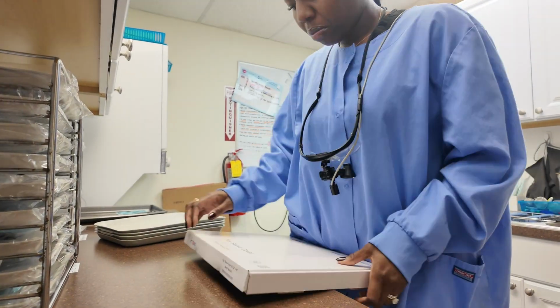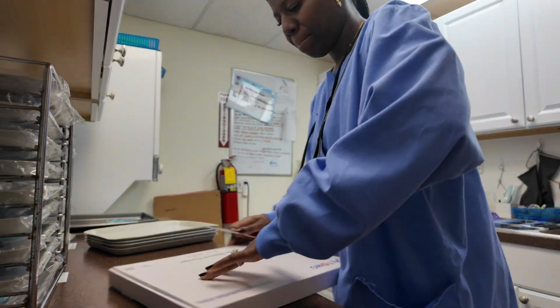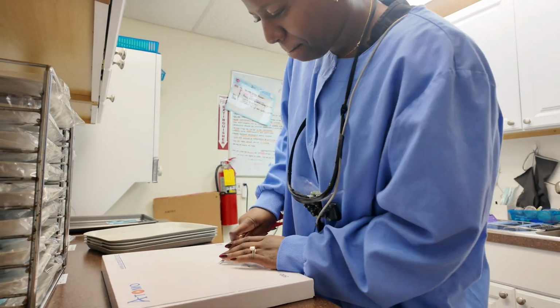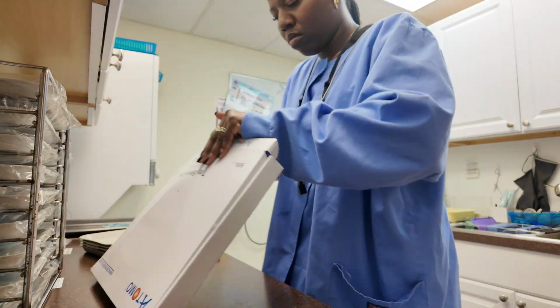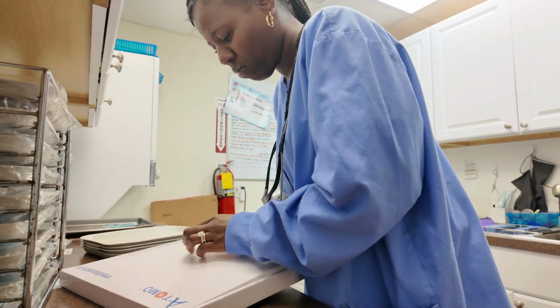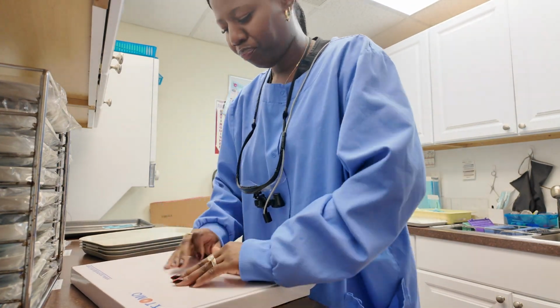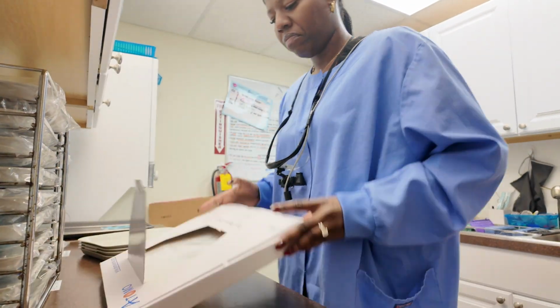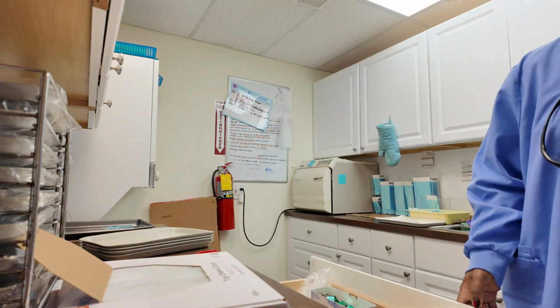So I actually realized that we ran out, so I went to the supply room to grab another box, and I left this clip in because this is a realistic day in my life, and these are just moments that actually happen throughout the day. And so this is me trying to fight with this box to get open so that I can finish this task as well.